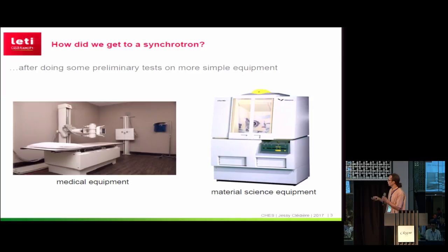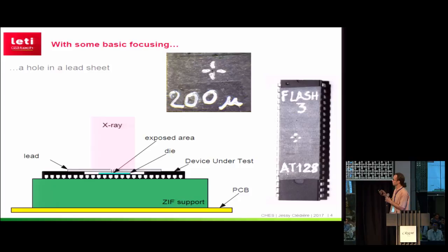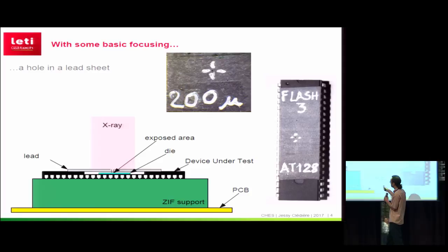Obviously, this kind of equipment doesn't provide any focusing means. There's a rough collimator that sends the X-rays inside the chamber of the equipment. So to do a basic focusing, what we have been using is something very simple. We've used a pinhole in a sheet of lead. So you take a drill, a piece of lead, and you make a hole.